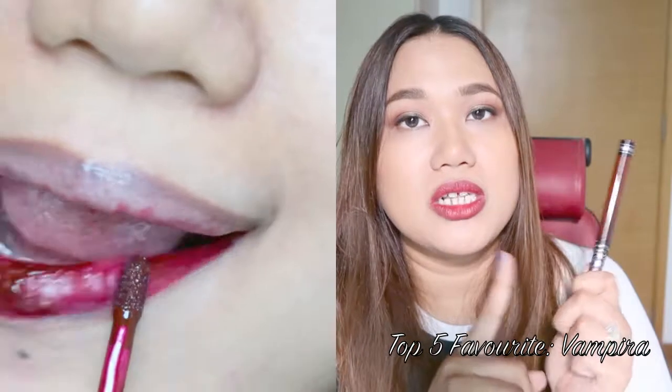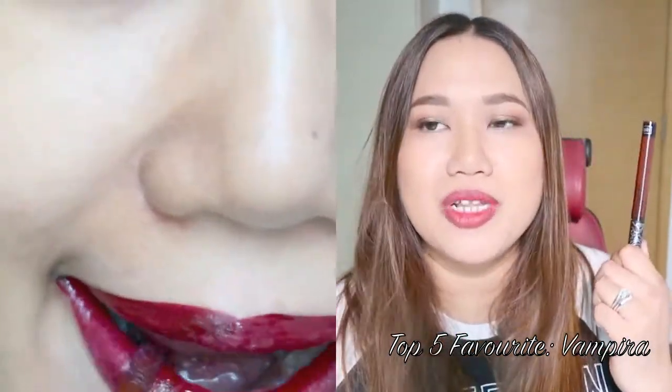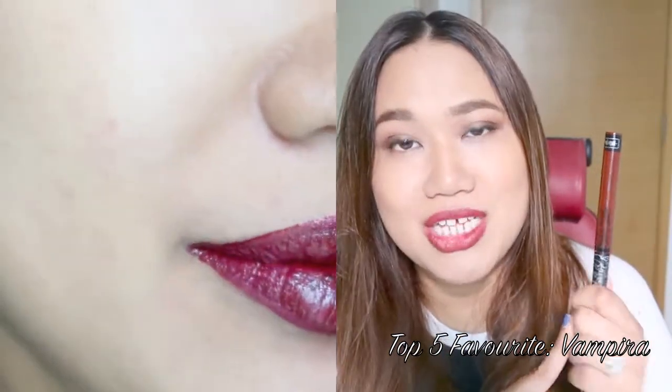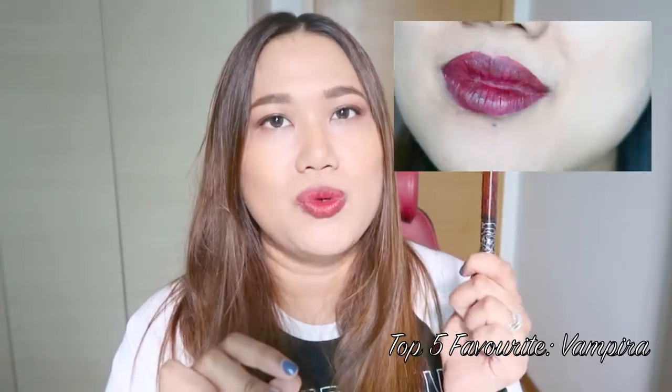My last favorite in my top 5 is called Vampira. I actually wore this a lot when I was in New York. It was winter time and it just fell in so beautifully with the moment and the doom and gloom, and it was really nice to wear. Again, very wearable, even though it is a dark red. You can still see the red hues in there.